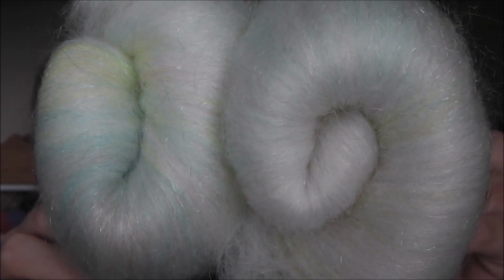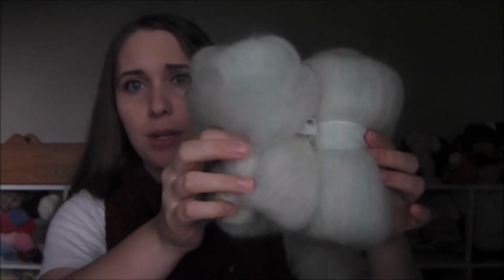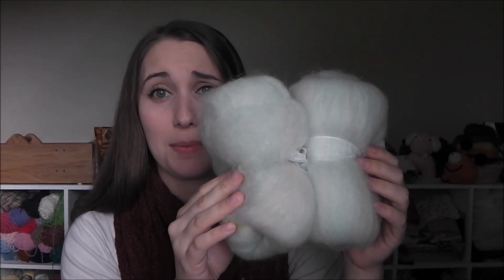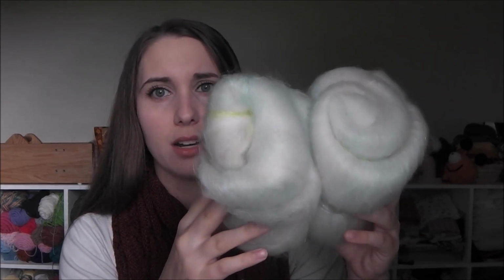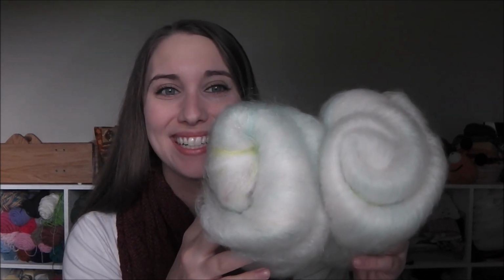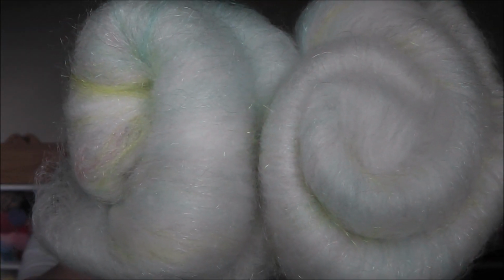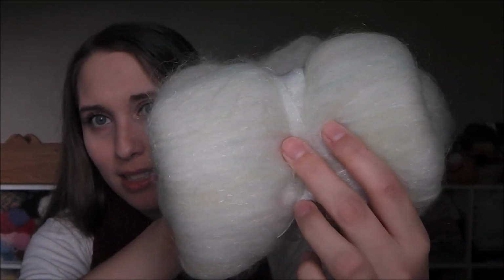I don't know how well the camera will pick up the detail, but you can see they sparkle and they're nice and soft. And this was an experiment that didn't turn out like I expected it to. I took white merino and I added in a rainbow of Firestar colors: turquoise, yellow, pink, and orange. And you can see that the bats are still pretty much white. You can see some stripes of color, but it didn't stand out as much as I expected. So you live and you learn.